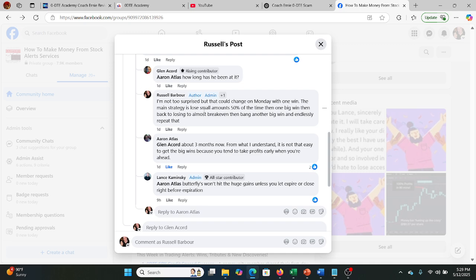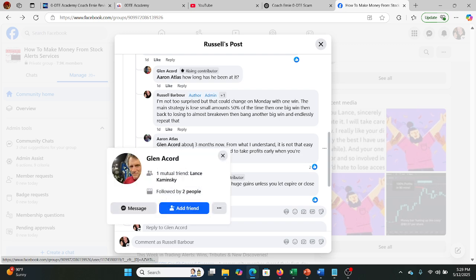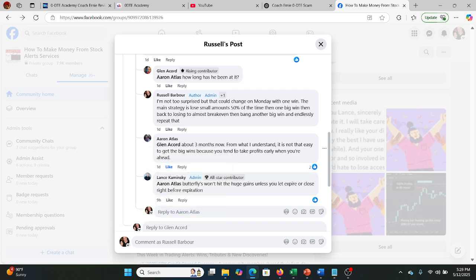The main strategy is to lose small amounts 50% of the time or more, and then one big win, and back to losing almost break even and bang, another big win. And so you have to be aware that that's the type of strategy that it is. And so Aaron said about 3 months now he's been trading this. From what I understand, it's not easy to get the big wins because you tend to take profits early, which is always a problem with all trading, is you tend to take profits quickly and let losses run big.